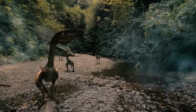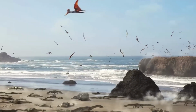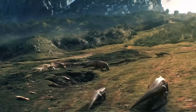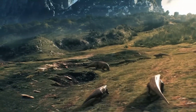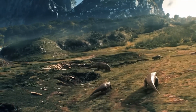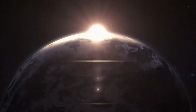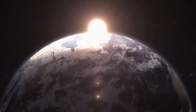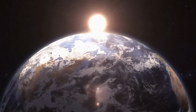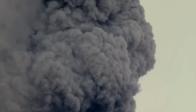Already inhabited by bizarre life forms, dinosaur prototypes, sharks and reptiles of enormous size, it was at the end of the Permian period that the largest extinction in Earth's history occurred. A mass extinction occurred about 252 million years ago. This period is called the Permian Mass Extinction.